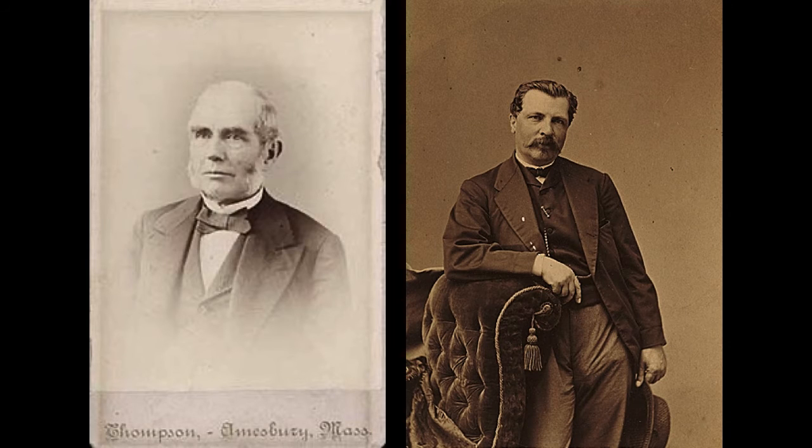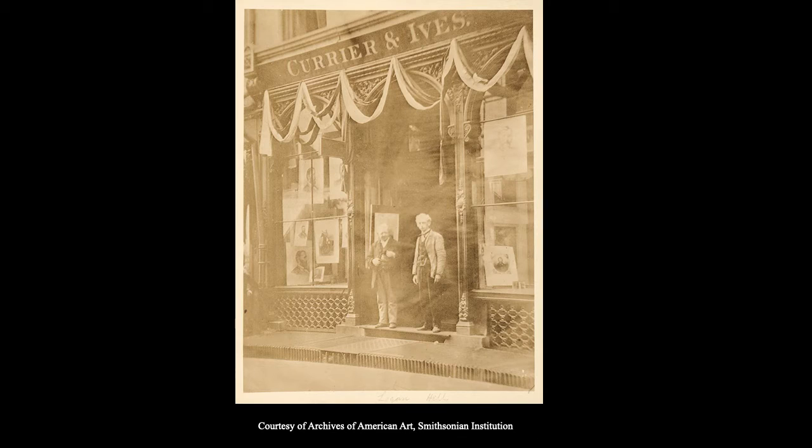To their success. Now, as I mentioned, part of Currier and Ives' success relied on the many people who specialized in the individual parts of production. They had lithographers, colorists, and artists, both on staff and others who essentially worked as independent contractors who sold designs to the firm that really contributed to the staggering number of images that they produced.